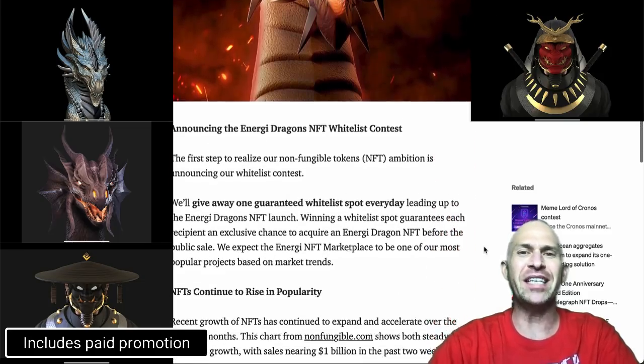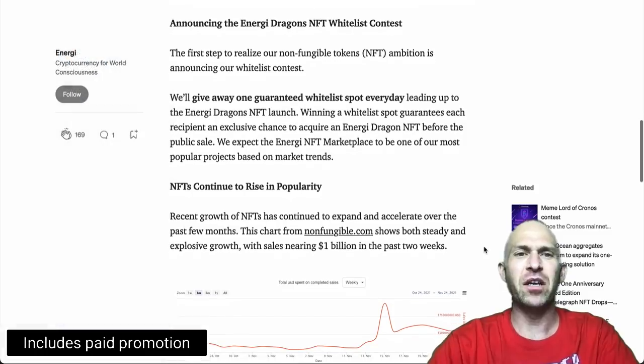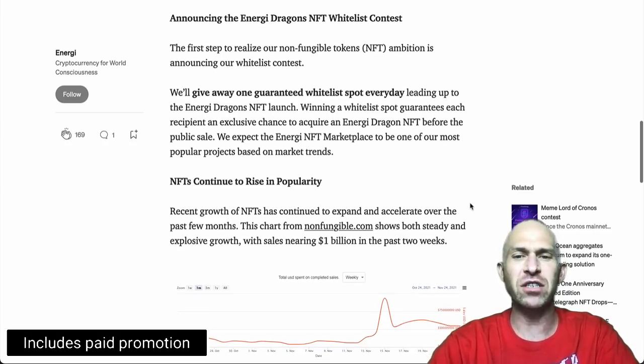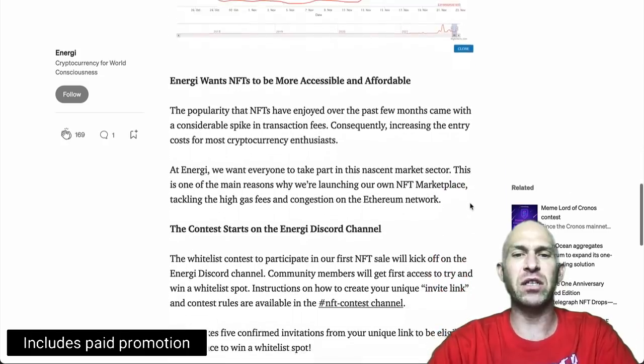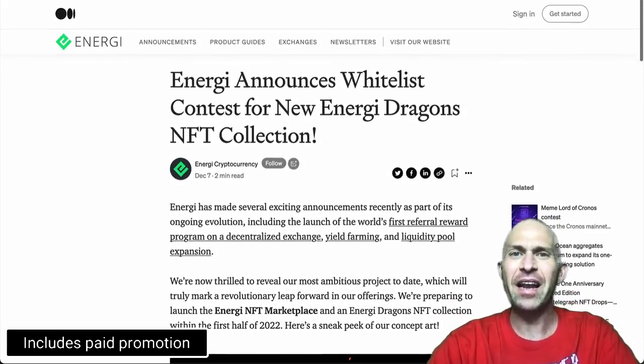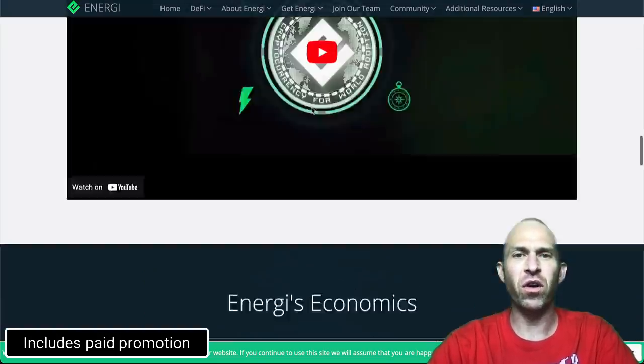Now, their NFT whitelist competition, basically they'll be giving away one guaranteed whitelist spot every day leading up to the Energy Dragons NFT launch. Winning a whitelist spot guarantees each recipient an exclusive chance to acquire an Energy Dragons NFT before the public sale. They expect the Energy Marketplace to be one of the most popular projects based on the trends. So if you're interested in this, you definitely want to go check out their Telegram, their Twitter, and their other socials. And that is all today for Energy.